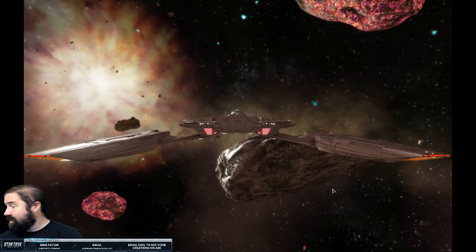Anthony Roberts, yes, the Malachowski is in fact tier one, because she's a starter ship.